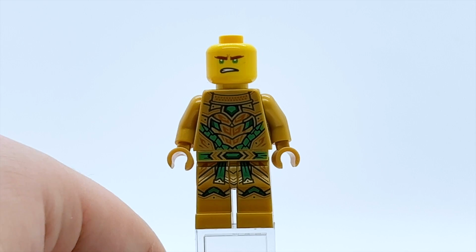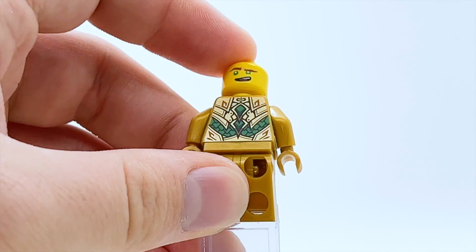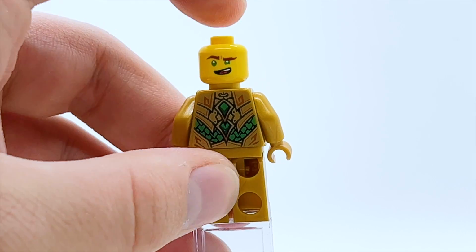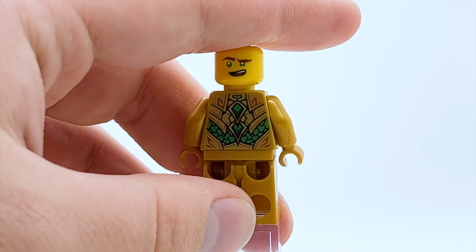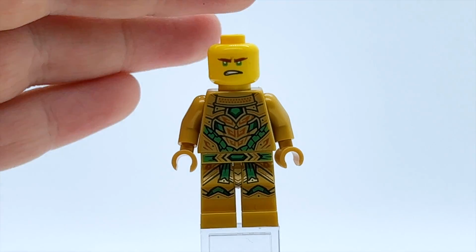And then removing everything, there's a full look at the minifigure, as well as a look at the back torso print, which once again looks fantastic. I'm just in awe of how great that design looks. So happy I can finally get another of this figure, because it was a really good one in the sets, and it was a shame it only came in one. But I think that's all I have to say on this minifigure.